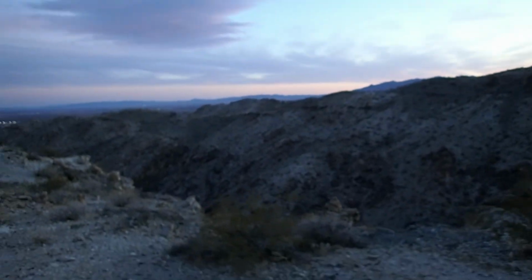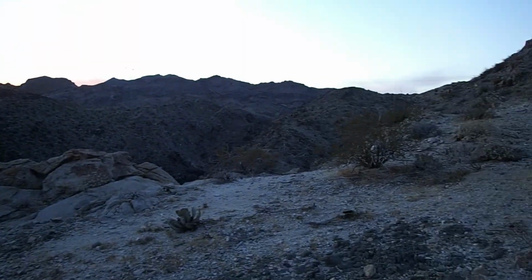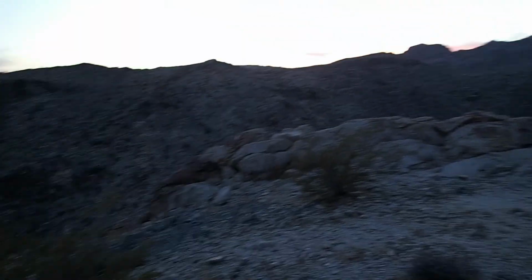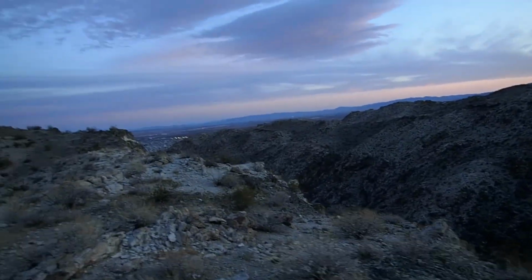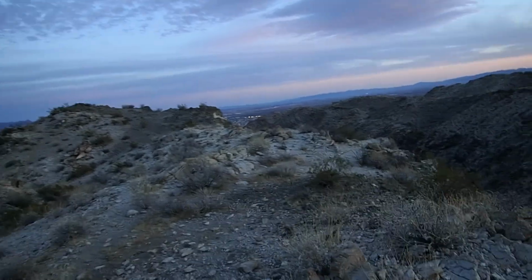Still out here and it's nightfall. Probably still end up camping out here, but in case not, and basically otherwise, because there's not that much further to go.